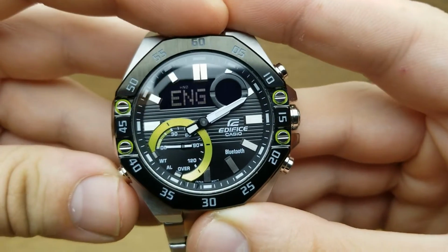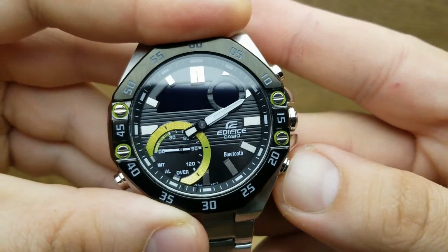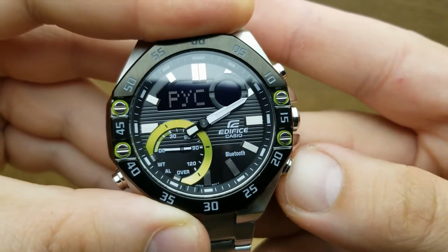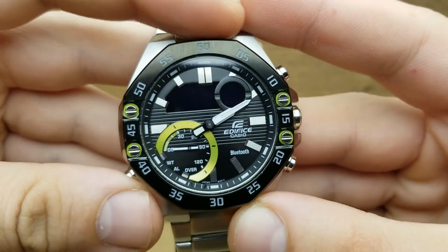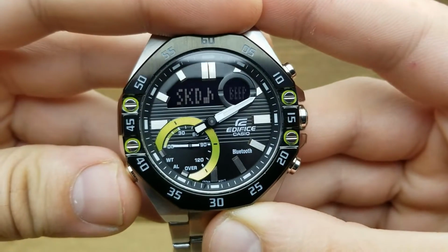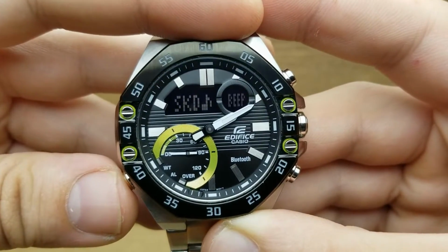Next press, day of the week language. You can shift it between English, Spanish, French, Deutschland or German, Italian, Russian, and back to English. I'm going to leave it in English. Next press of the mode button over here gets us to appointment notification tone on or off.